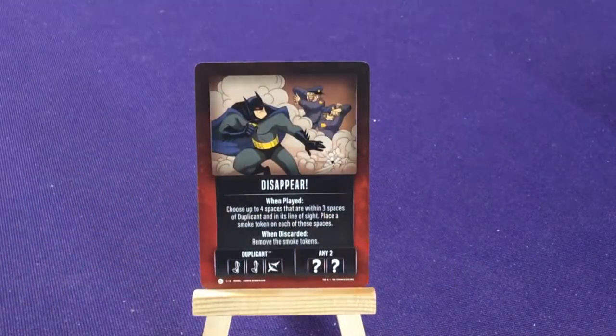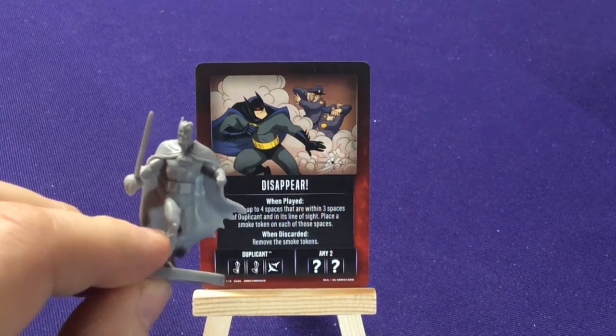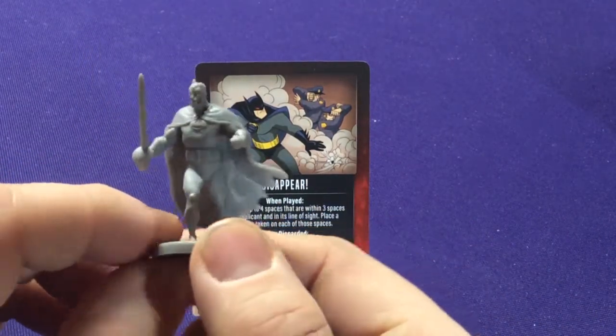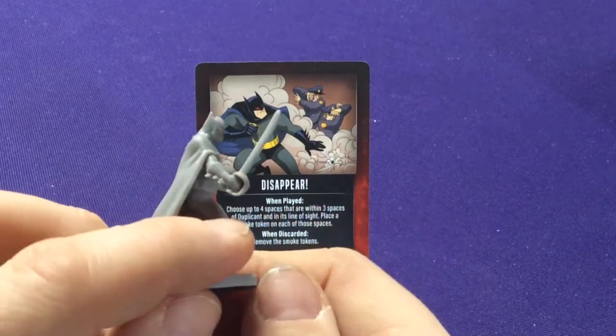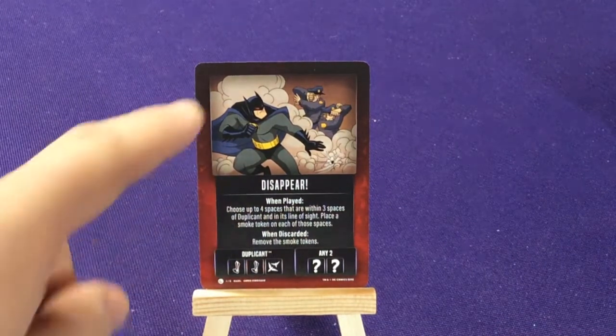Alright, so he's going to get some stuff here. This will be our last miniature. All the rest of them have been seen, because there are no new miniatures for the villains upgrade pack. He has a robot face. He's got a sword, which is kind of cool. He just has red eyes.